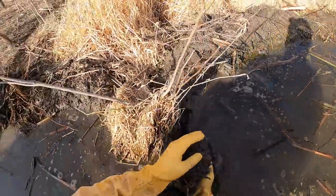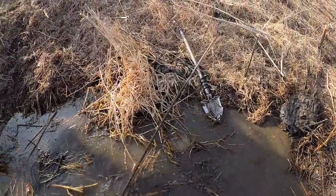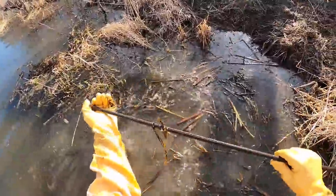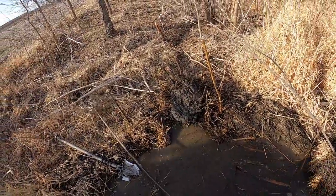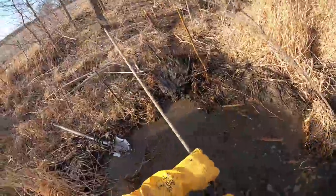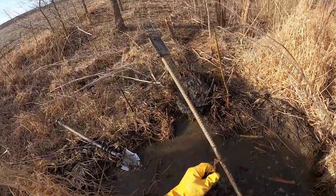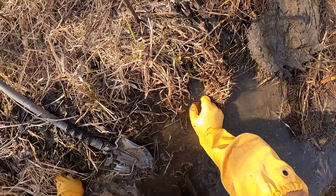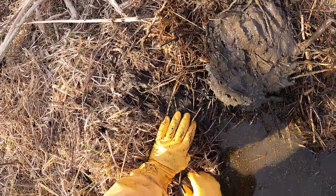There's my bed, a little bit more mud on top of that. It's going to be good right there. We've already got a really nice, deep spot right here where they've been climbing up, carrying trees in. So they kind of made their own little drowning area. And that bottom is hard. Oh yeah, that ain't going nowhere.